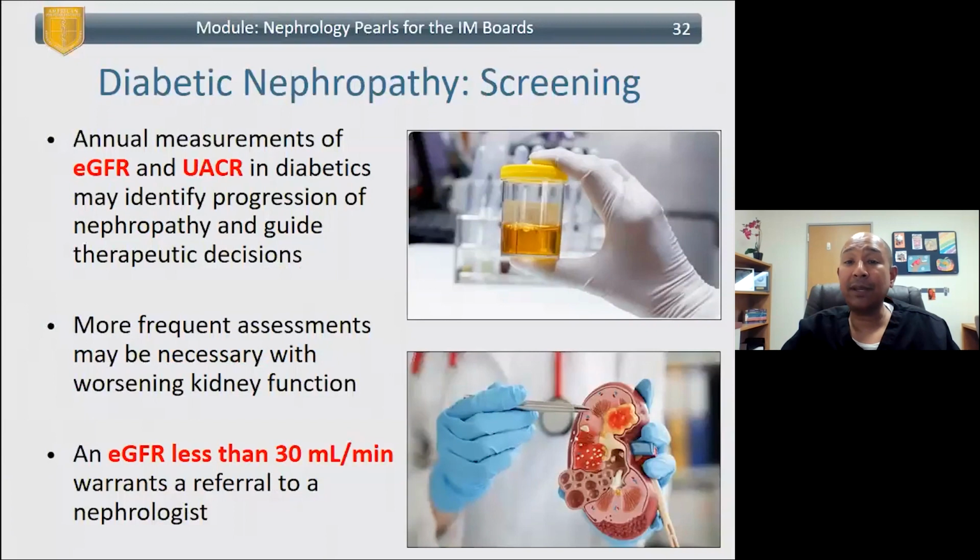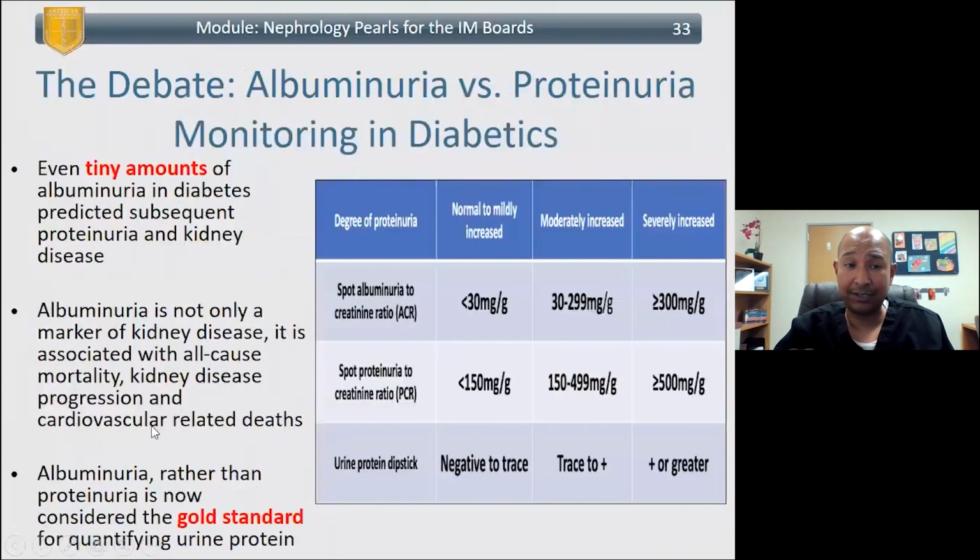So what's going to be the screening? Annual measurements in diabetics of the estimated GFR and the urine albumin creatinine ratio. Sometimes more frequent assessments may be necessary as kidney function may be getting worse. And if your estimated GFR is less than 30, that's time to see a nephrologist.